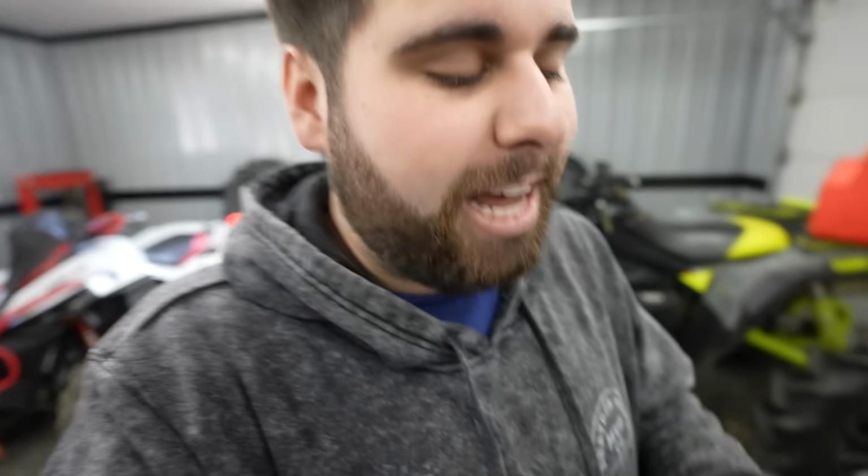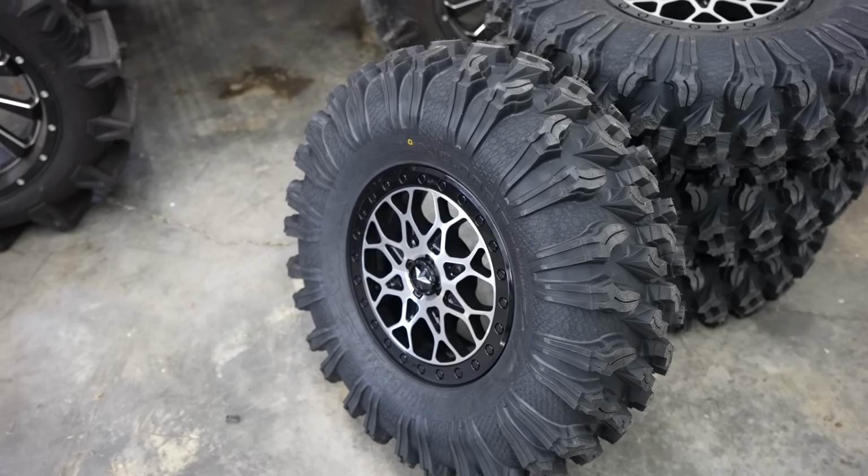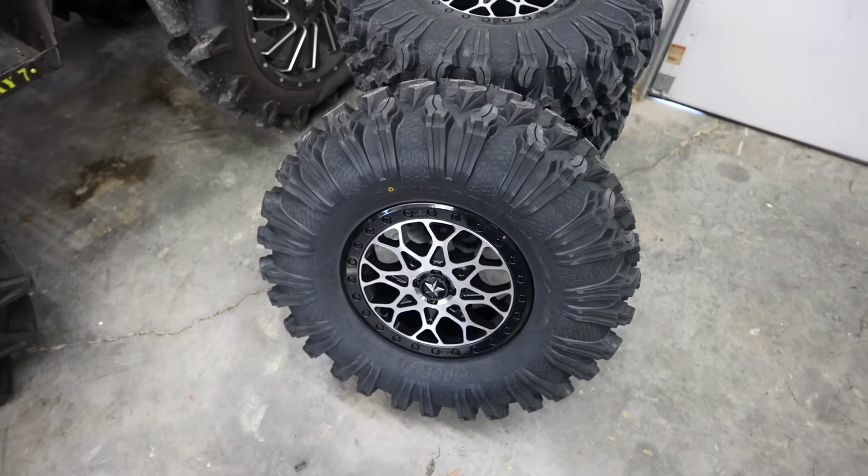Now, while we're getting all that done, we actually got the tires mounted up, and those MSA wheels on those Moto Ravages look so freaking good.